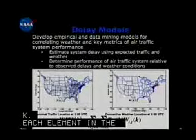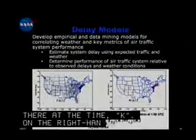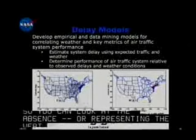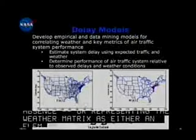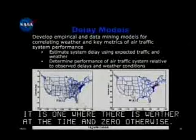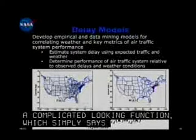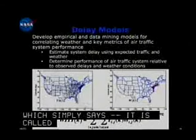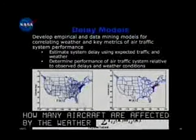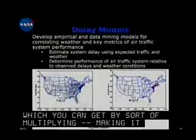On the right-hand side, I am showing where the weather is at that time. I'm representing the weather matrix as either an element 1 or 0. It is 1 where there is weather at that time and 0 otherwise. And I have defined at the bottom a complicated looking function called VITI, or weather impacted traffic index, which is really asking how many aircraft are affected by the weather at this particular time, which you can get by making an element by element multiplication of the two matrices. That's what the equation at the bottom says.